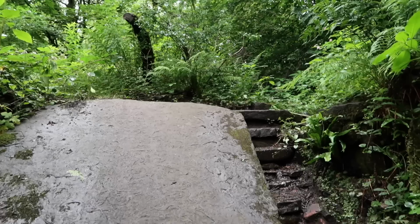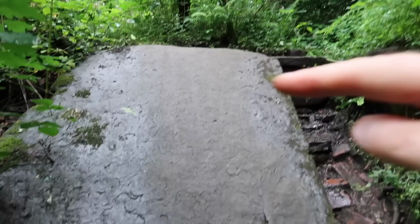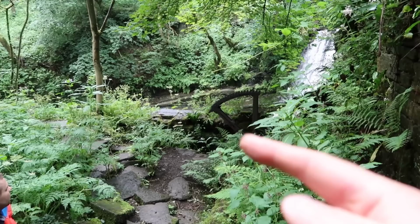So we've just come from up there, down there. Look at them steps there, still left. And then this big slab, I think has fell somehow. I think maybe this was covered over at one point. Come down the steps, and this way, and look where James is. And then there's the waterfall. And look at that. Let's go and take a closer look.